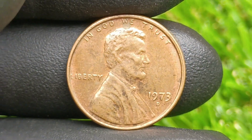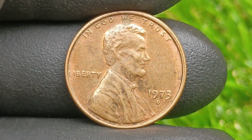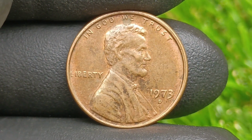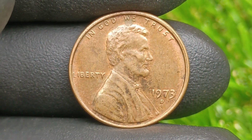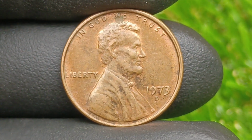So the story of the 1973 penny becomes less about the copper disc itself and more about human nature, about how we place value on uniqueness, on stories, on legends, and about how collectors will stop at nothing to secure a piece of history unlike any other.